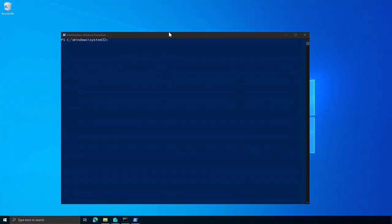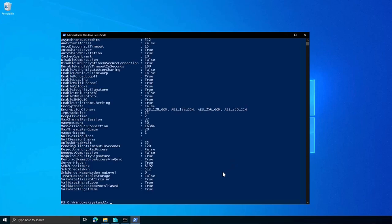And furthermore, on that server, I can make those same kinds of global changes using the SMB server configuration cmdlet. So I take a look here. A lot of things you can set, but right down in there is request compression. And I can turn that on using Set-SmbServerConfiguration. And slowly type. You'd think that I'd be a better typist. I mean, I basically type for a living, right? Set it to true. Yes.